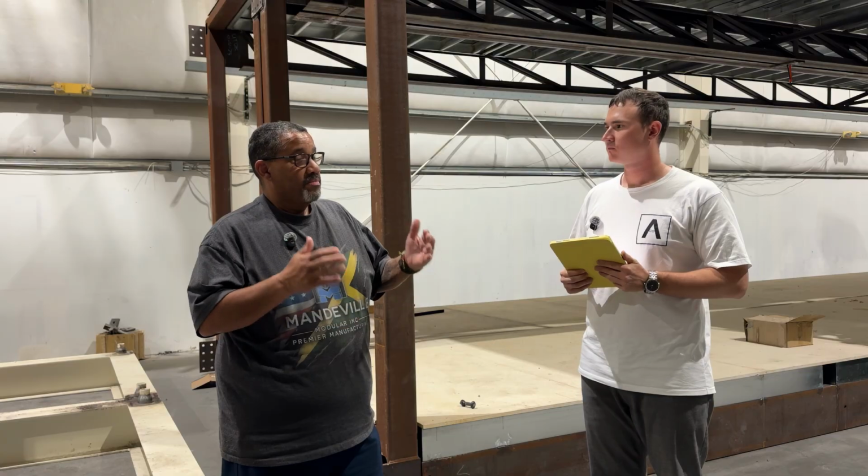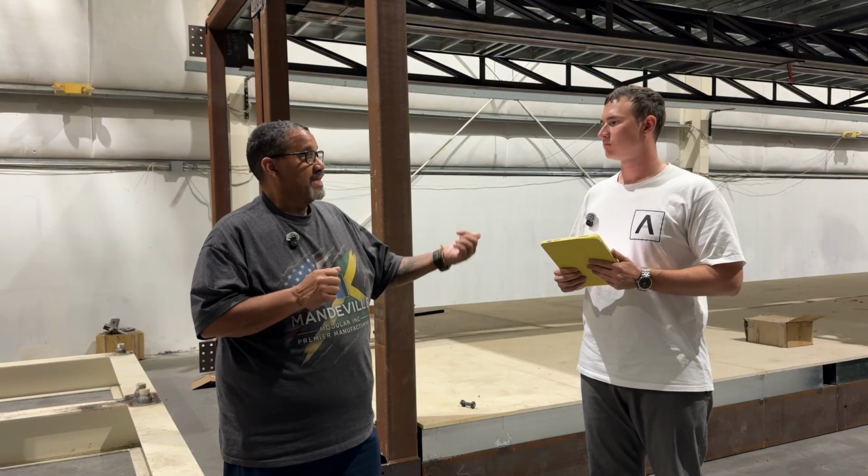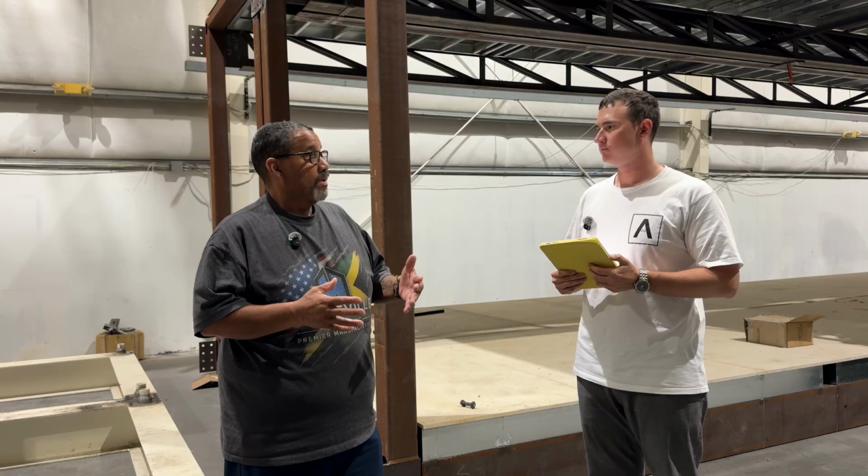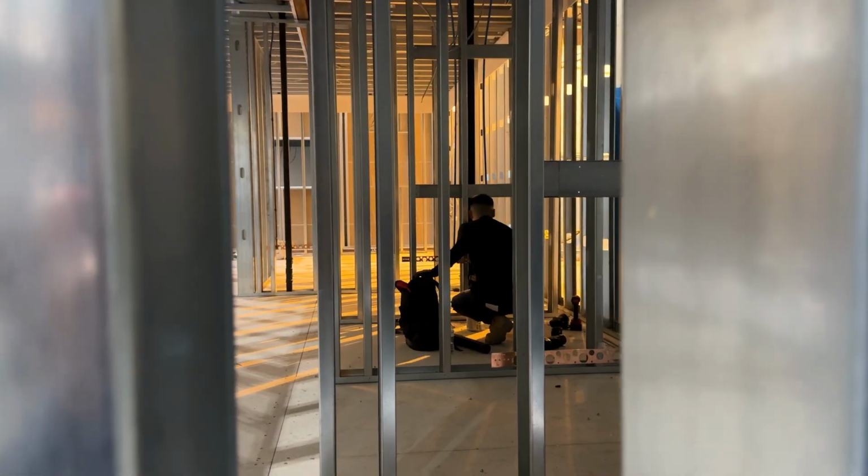The other thing that we do before it's allowed to move to the next station, we do a final QA/QC. So I may come and review it, and we have an electronic system that allows us to do that and note on there who inspected it, who allowed it to move to station 2. So it has to get a QA/QC sign off before it moves to the next station.